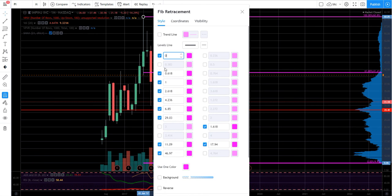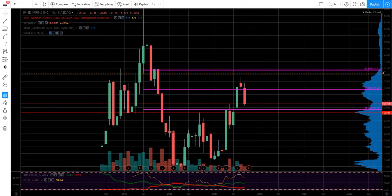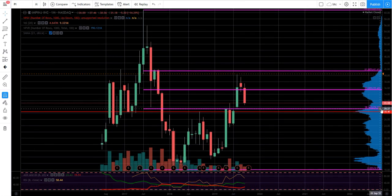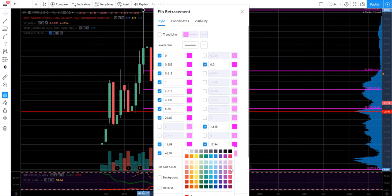Let's add some levels here. There we go. Sorry, been a long day. We have that point of control on the stock at 28.40, that 38.2 at 29.4 or so, it looks like. I don't know why that's such a bad color.